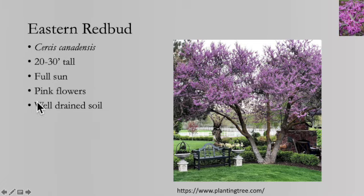Why is it important to know? Well, 20 to 30 feet tall means you don't plant it 5 feet from the house. It needs to have space. And if you have more of a typical urban yard that's maybe 30 by 30, this may be the only tree that you really need in your landscaping. Don't buy 2 of these things because they're going to require more room than you might be able to give it. So this is the Cercis canadensis, the eastern redbud.